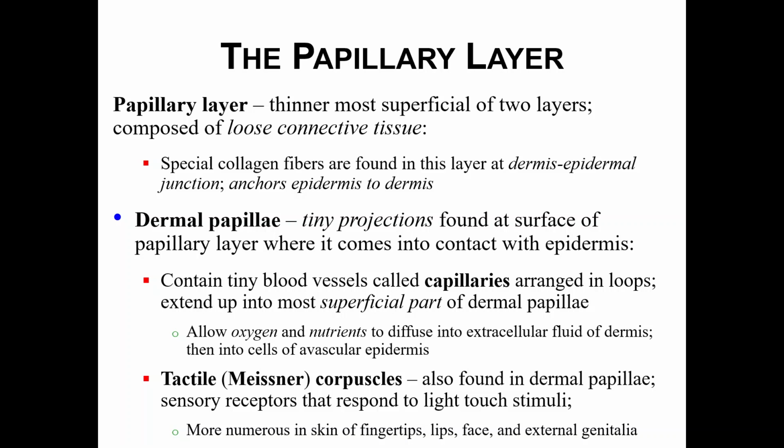We have special collagen fibers that are found in this layer, and their job is to be a junction point for the dermis and the epidermis. It basically anchors the epidermis to the dermis, kind of holds everybody together. We also find dermal papillae here. These are little tiny projections located at the surface of the papillary layer where it comes into contact with the epidermis. It kind of looks like the dermal papillae are pushing up into the epidermis.